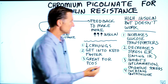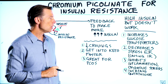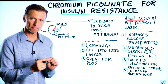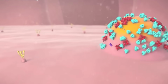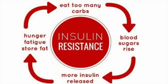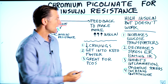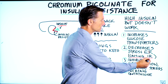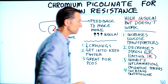Number two, it decreases stress in, and I'm going to give you a new term here, endoplasmic reticulum. What is that? It's this little thing in the cell that is a factory that makes proteins and certain lipids that make up the body tissue. And that's really where insulin resistance originates at the cellular level. So stress on this structure, this little factory, actually creates insulin resistance. So chromium decreases the stress on that little factory.